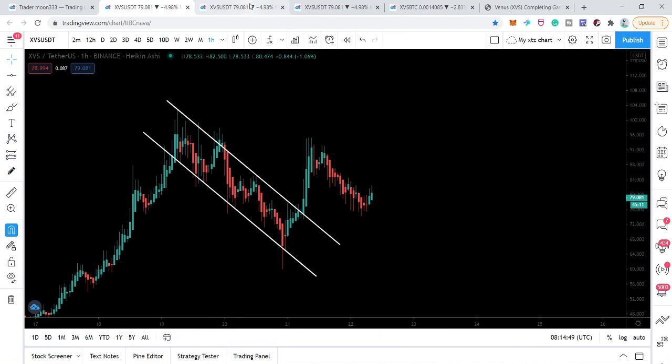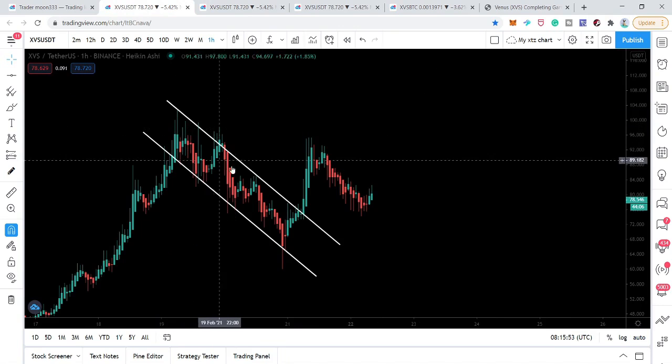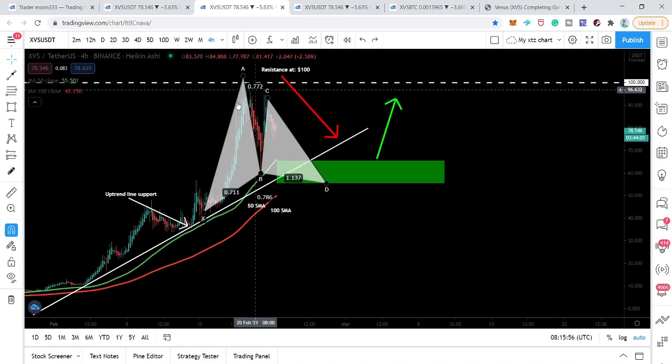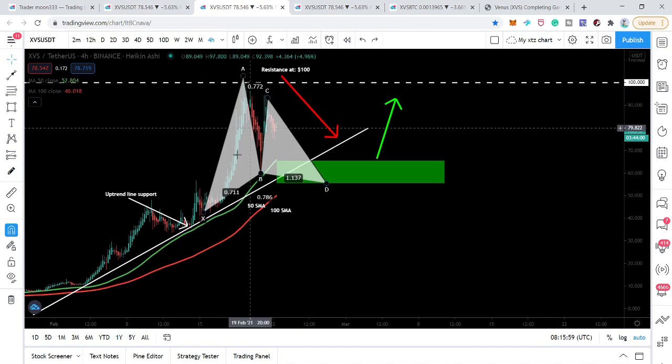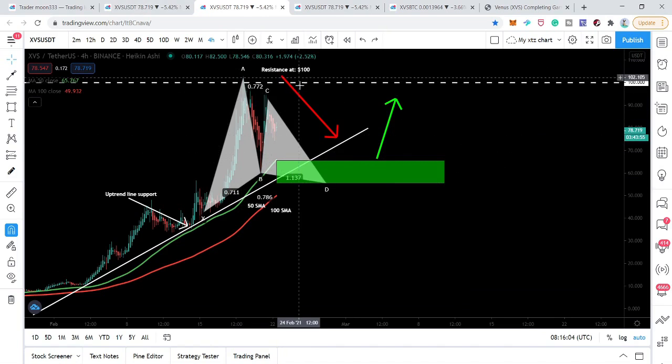First of all, I want to show you this move that has formed with the US dollar pair. Here we can see that after a surge of more than 3,000% from January up till now, when the price action moved from $3 up to $100, it found a very strong resistance here and moved down. While moving down, it also formed this down channel that we already saw in my previous video, and now after breaking out, it is completing this harmonic Gartley move on the 4-hour chart.